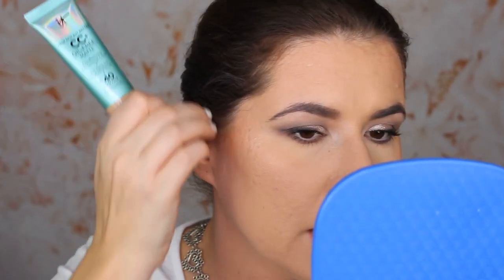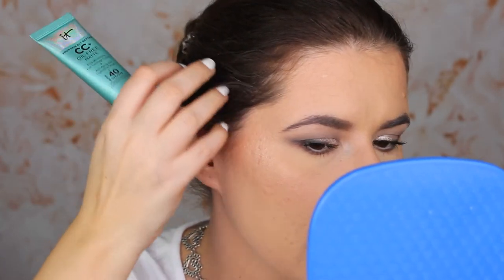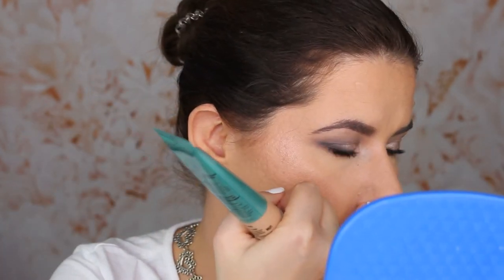On this side, I did get more coverage. It's the same shade and didn't settle into my fine lines. I really, really like it. Though it looks also weird around my nose. Doesn't really look that good, but I don't know. Maybe it doesn't go with that primer or something. I need to try it with some others.